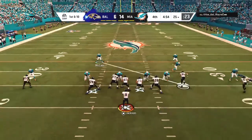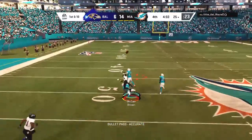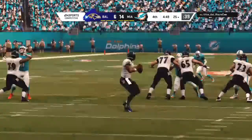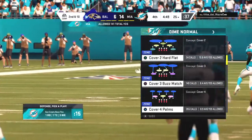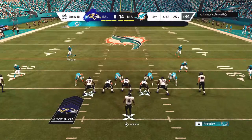Back to the left. They go back to the air here after the INT on the last drive. And that will be incomplete. Would have been a big hitter if they had connected. Instead, it's 2nd down. An incomplete pass leads to 2nd and 10 from the 25.